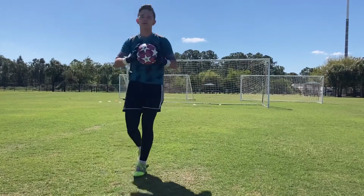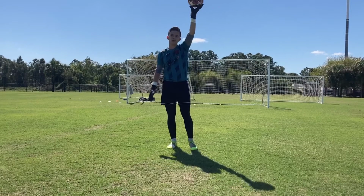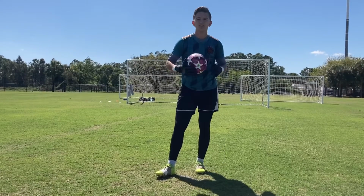Mine! We got the ball. Always be big in the area. Be a powerful, imposing goalkeeper. That's the difference between, let's say, a Premier League goalkeeper and a League One goalkeeper. It's ability in the air.